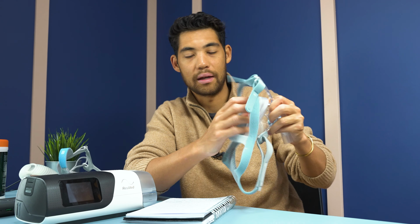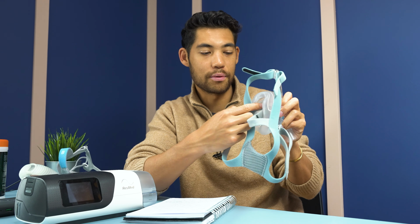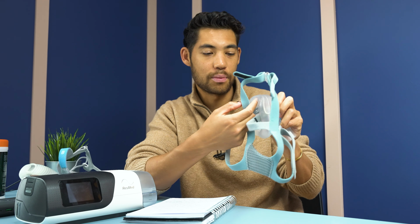You don't want bacteria and things building up, especially in these little nooks and crannies. There are quite a few illnesses that can be caused by bacteria buildup over time, biofilm buildup over time. You don't want that. So just make sure that you're wiping down your mask and stuff every day.